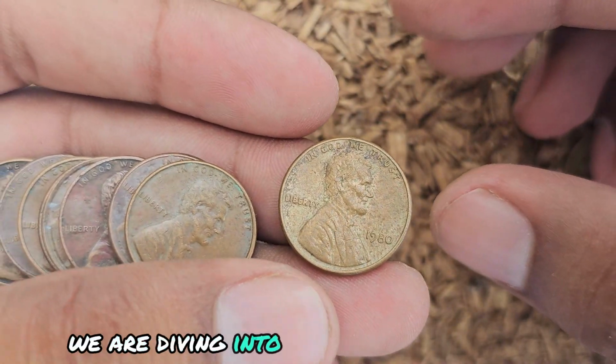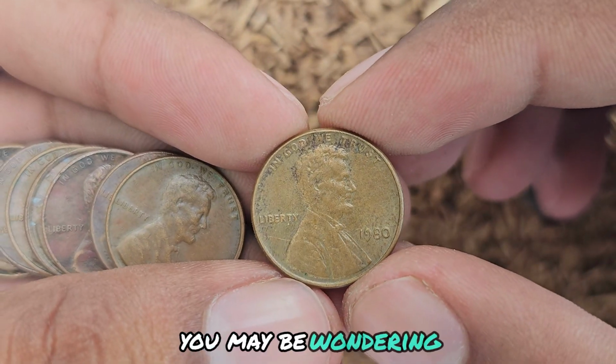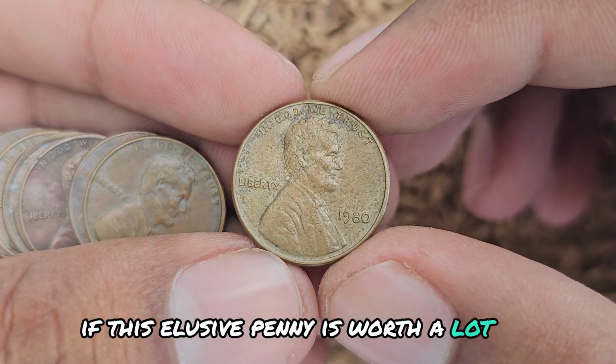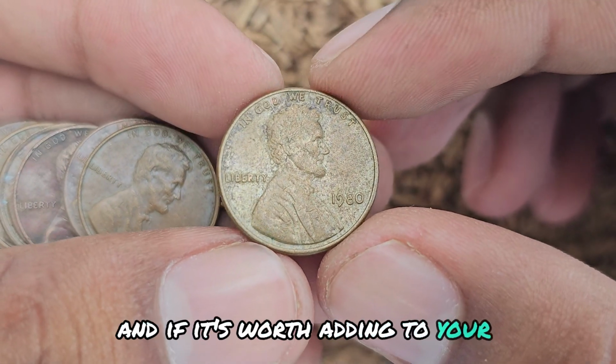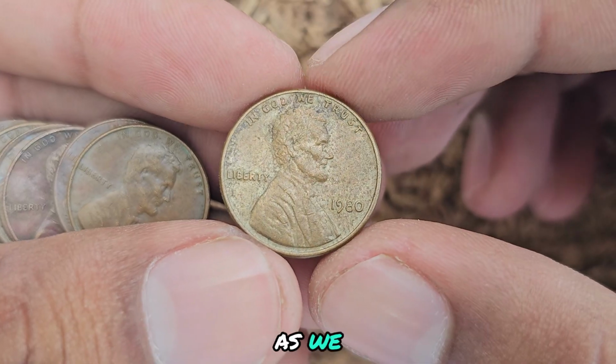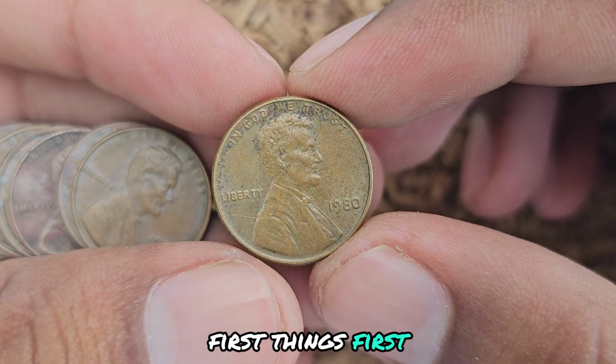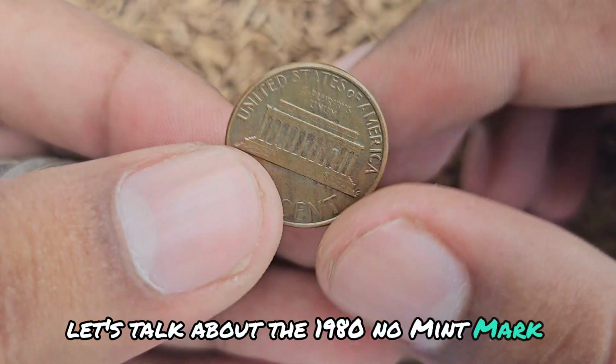We are diving into the world of the 1980 no-mint mark Lincoln penny. You may be wondering if this elusive penny is worth a lot of money and if it's worth adding to your collection. Well, buckle up and get ready for an exciting ride as we explore the potential value of this little treasure. First things first, let's talk about the 1980 no-mint mark Lincoln penny.